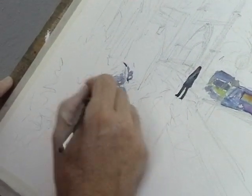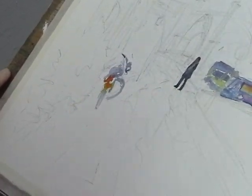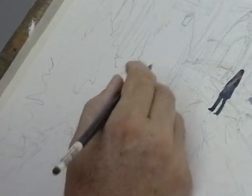A little bit more warmer yellow in there, a little bit of cadmium orange, and then we've got the red light, which I'll just drop a little bit of rose into the cadmium orange to give it that lovely bit of red, orangey red there. Nice and loose. Soften that down a bit, come back to the tyre.